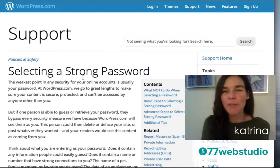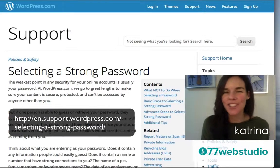Number 8, keep a strong password. It's amazing that sometimes the most obvious things are often the most overlooked things, but when it comes to website security, a weak password is often the culprit for some kind of website issue or hack. So make sure when you're setting up your WordPress website, you are using a strong password. On WordPress.com, they do provide some tips on how to select a strong password, so I'll leave the link to this article in the video below so you can check this out.